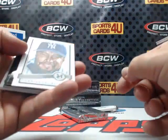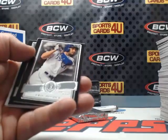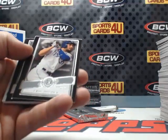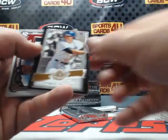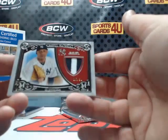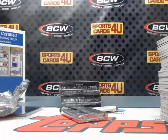Museum Collection, Canvas Collection. Yankees, Burn Baby Burn by Mayumi Seto. Eric Hosmer, Rougned Odor. Copper rookie, Dodgers, Corey Seager. Two color patch, 16/50 for the Yankees, CC Sabathia.